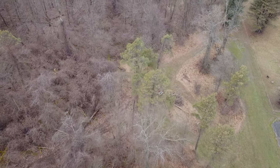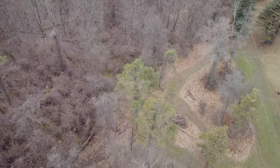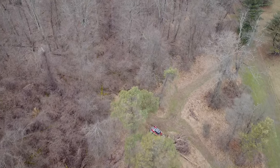Most importantly, if you own land and you paid thousands of dollars to acquire it, or you inherited it from somebody else who worked hard to earn it, get out there and know what's growing on it and take care of the place. It's yours, you own it. So don't let this happen on your property.